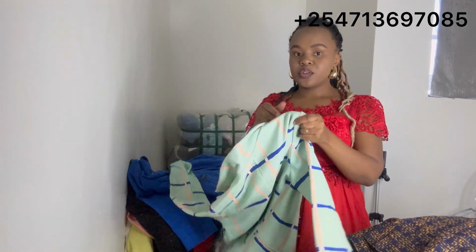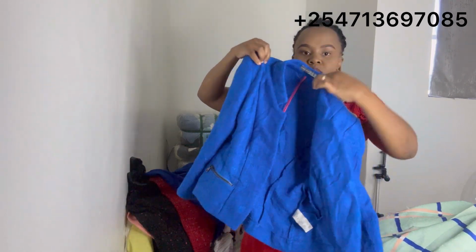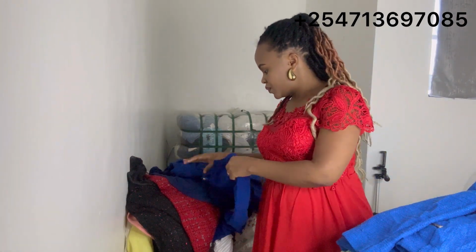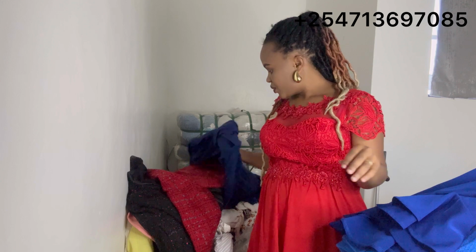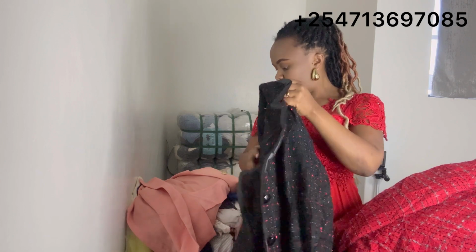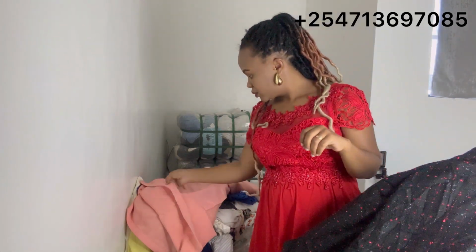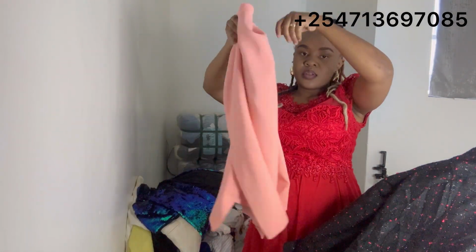Okay, we also have striped ones. We also have the striped ones, as you can see. And we also have the plain ones, like I told you. Okay, so more blazers over here. So you guys can be able to tell what I told you you're going to get in the blazers. More blazers over here. More blazers, as you can see.